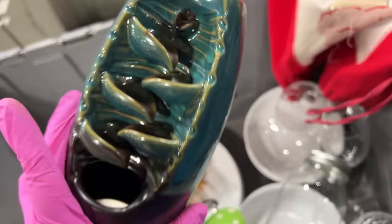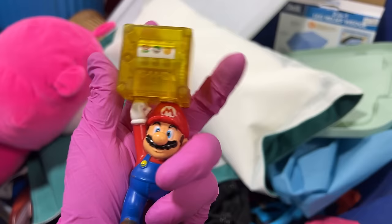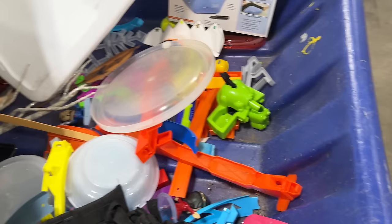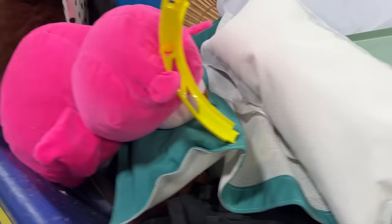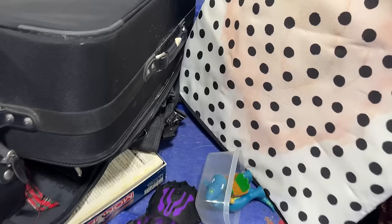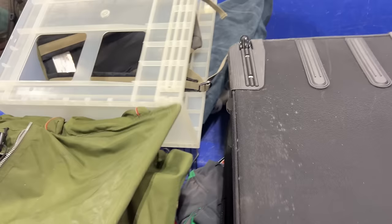What, little bags and purses in here? Bunch of big stuff over here. Mario! Cool. Gambling Mario. Some like trinkets. Looks like a Hungry Hippos game. Pink Bear. Brown Bear. Ooh, claw hand. Whoa, claw hand. It's a cool toy. Some big things in here today.